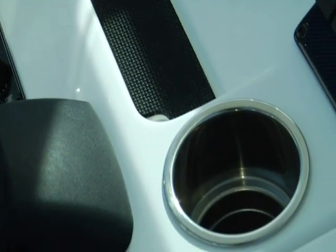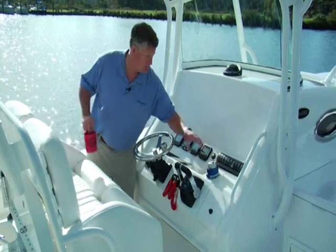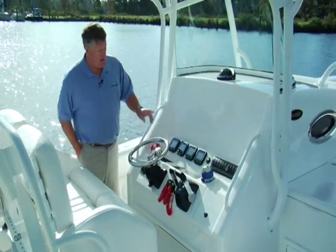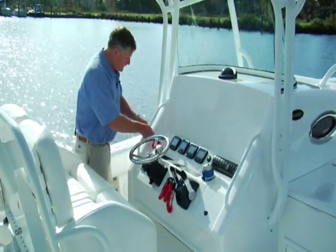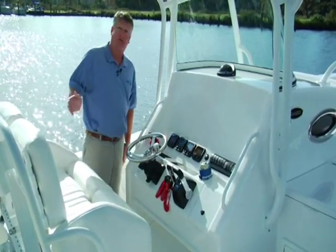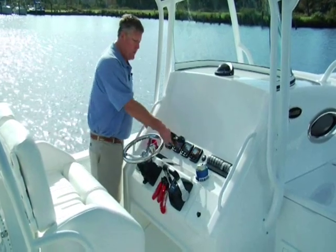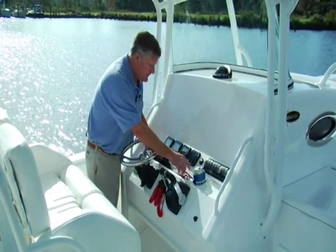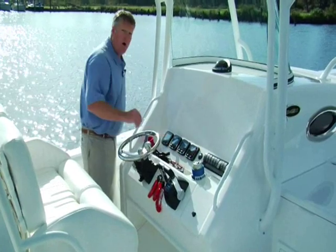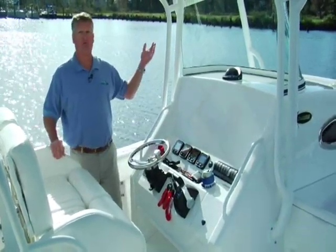I don't know about your fishing crew, but one of the first things that my fishing crew does with drink holders, they get on the boat, and if there's not a drink in the holder, they start unloading everything in their pockets and filling up the drink holders with everything they have, and then you don't have room for drinks. Well, now with this storage tray with the anti-slip, your crew can take their wallet out, their cell phone, whatever, and you've still got your drink holders.